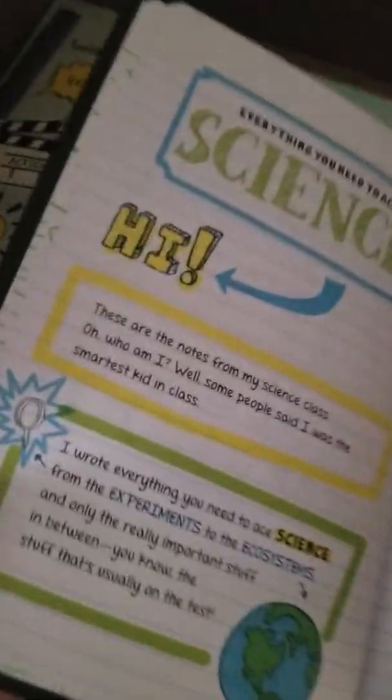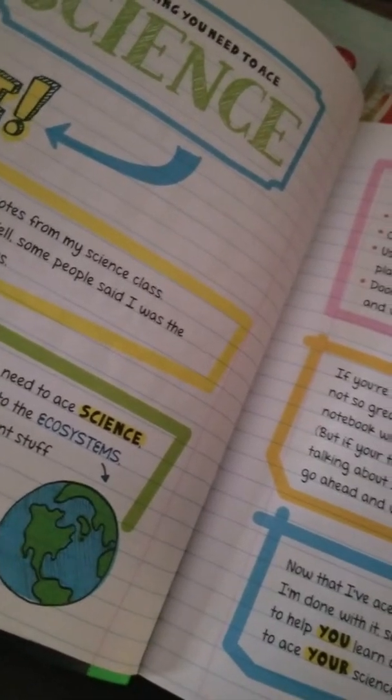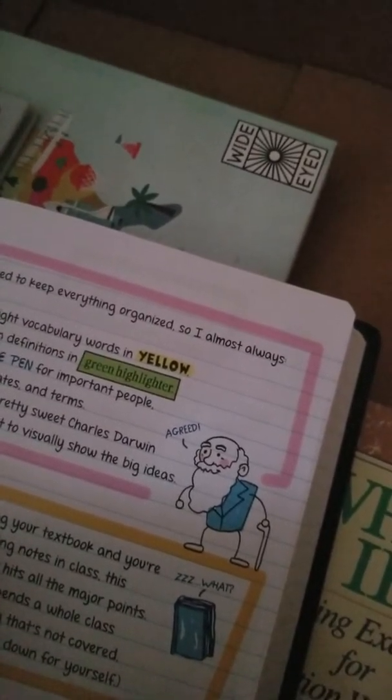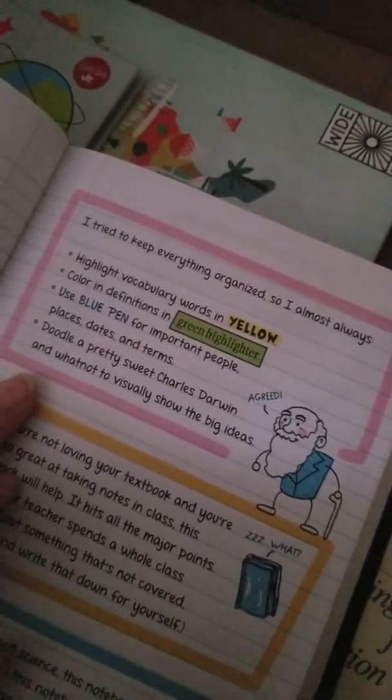This actually can help other middle schoolers even when you go to school. And it goes on to say, I wrote everything you need to ace science, from the experiments to the ecosystems, and only the really important stuff in between. You know, the stuff that's usually on the test. It says, I tried to keep everything organized, so I almost always, and it says what he does, which in life, keeping anything organized makes life easier, including school and home. Highlight vocabulary words in yellow, color and definitions in green highlighter, use blue pen for important people, places, dates, and terms, doodle a pretty sweet Charles Darwin, that must be him, and whatnot to visually show the big ideas.